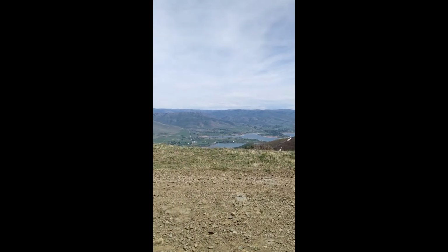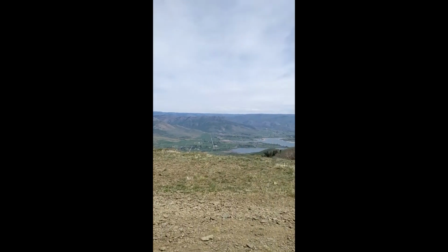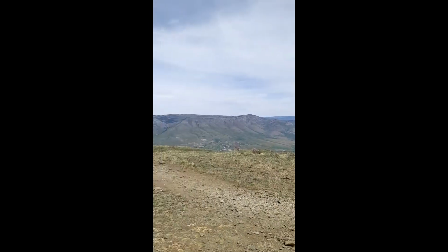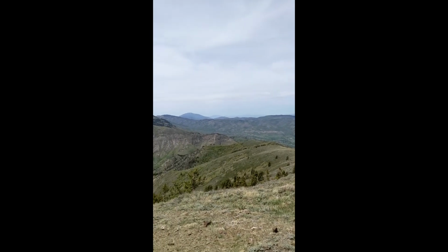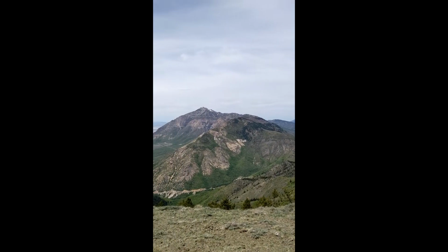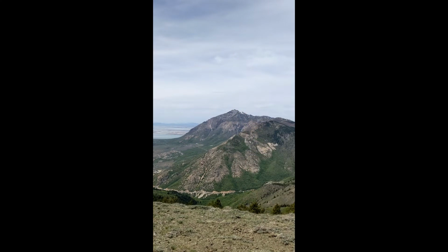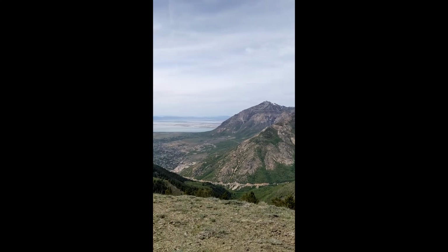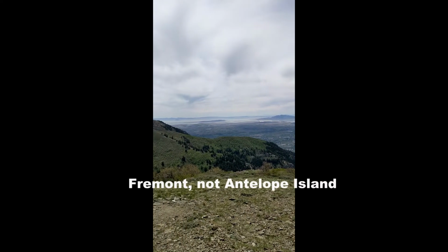We got a pretty much 360-degree view. We have the Upper Ogden Valley with Pine View right there. It's Powder Mountain out there, the ski resort. And an even bigger view of Ben Lomond Peak right there. That'll be one of the hikes that hopefully I'll do this year. Willard Bay and Antelope Island and the Great Salt Lake and Khalil.